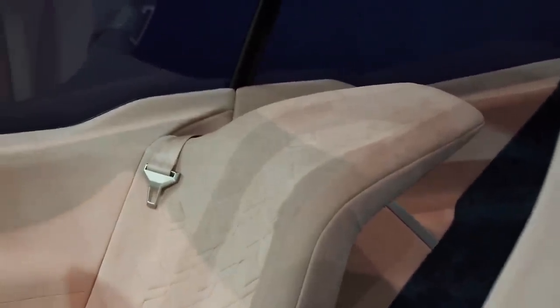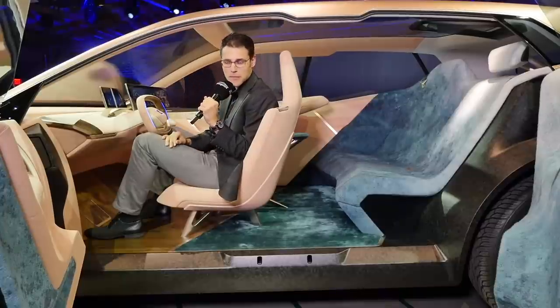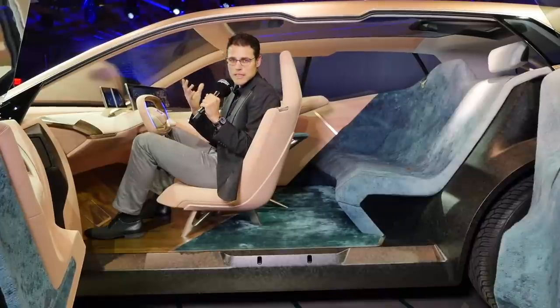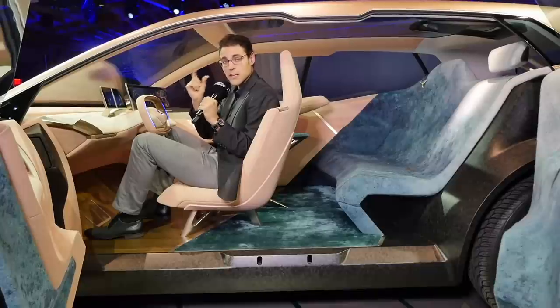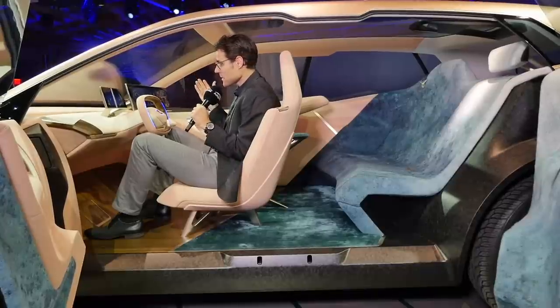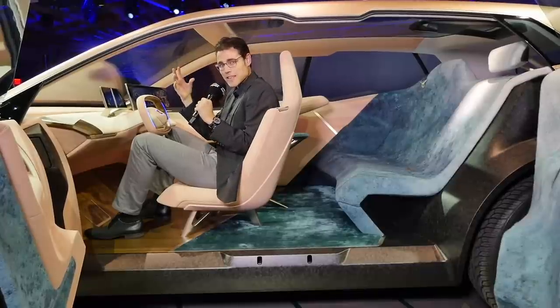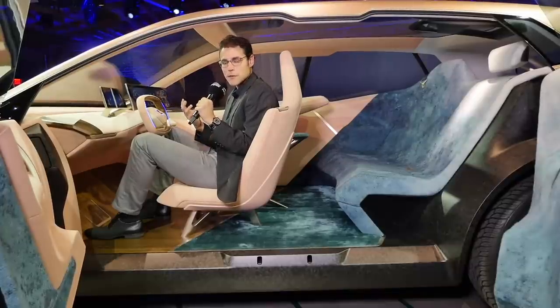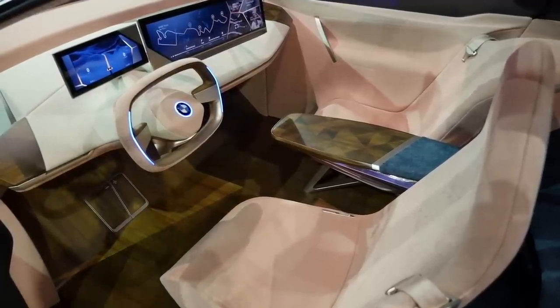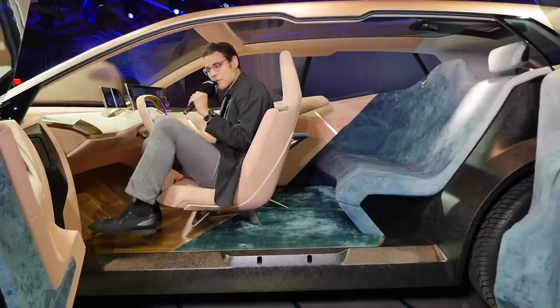So maybe if you want to talk to someone who's sitting behind me, what you can also imagine is that the seats maybe one day flip around, so that the passengers face each other. And the interesting thing is everything is very light and bright, with cozy different fabric materials. That creates really a living room atmosphere, and even more so in the rear. So I gently get out of the car bay.